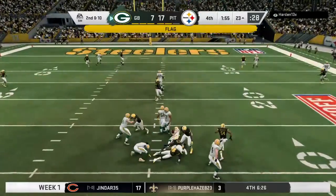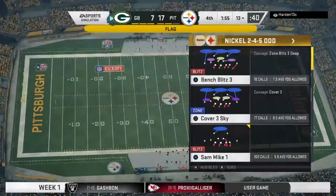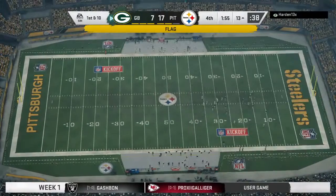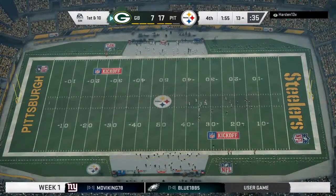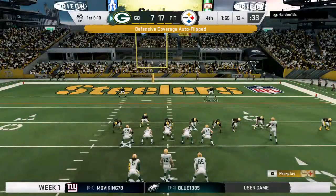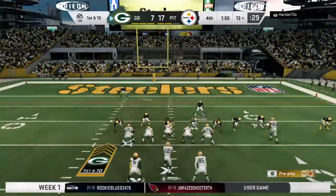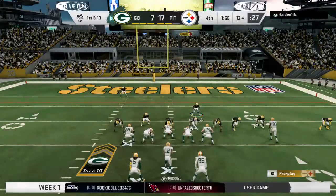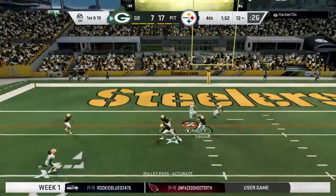Throwing again on 2nd and 10. Rodgers, and he's taken to the ground, but he was pulled down by the face mask. Here come the flags, and I believe this is going to be a 1st down. And now it's 1st and 10, a big mistake, especially when you factor in the personal foul yardage. Into the red zone, it's Rodgers.